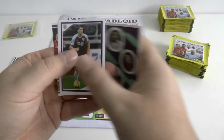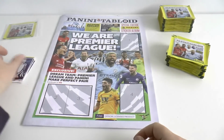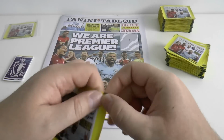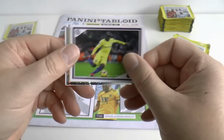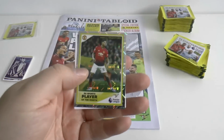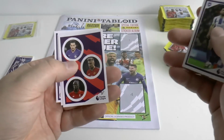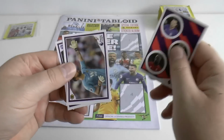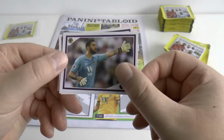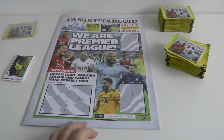Right, we'll open a few more packs and then we shall skip through. There's the magnificent Eddie Howe of Bournemouth and the trophy again. You're going to see plenty of duplicates here, so what we're going to do is speed up the opening of the packs and then we're going to actually stick them in, but it's not a bad finish to the normal speed packs there. There's Marcus Rashford, and wow, not a bad triple there. Pedro, Sadio Mane and Luke Shaw. Rui Patricio in charge of the Wolves goal. So let's head through these packs at a quicker rate.